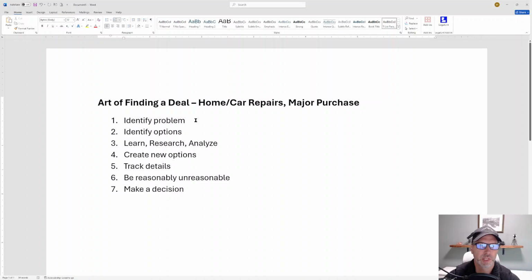Know if you're dealing, for example, if you have an electrical problem, is it just a bad outlet, or do you have bad breakers, or do you need to replace your entire electrical panel? And don't just trust one entity to give you that information. Identify what your options are, learn, research, and analyze, and possibly create new options by reframing what you want the solution to be. And then here's a critical one, is track details.